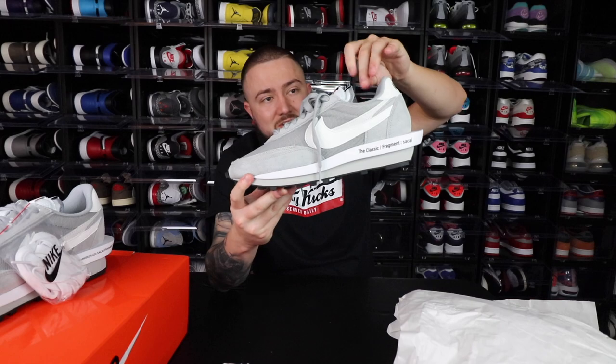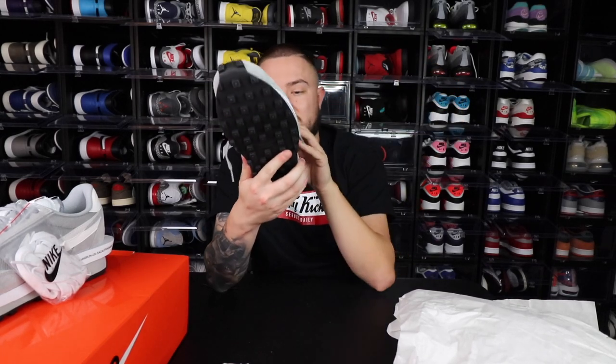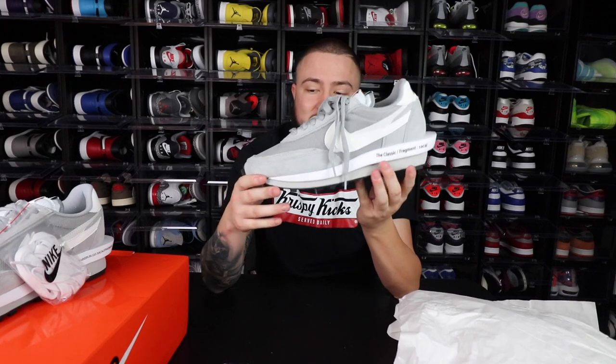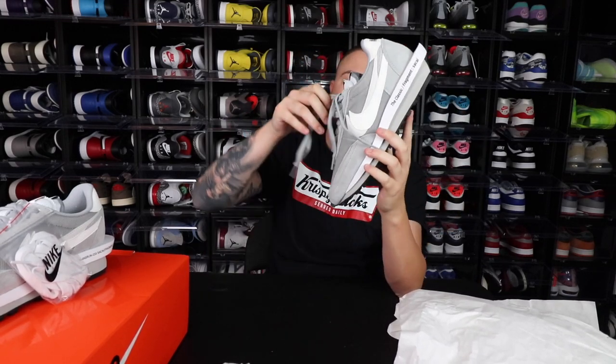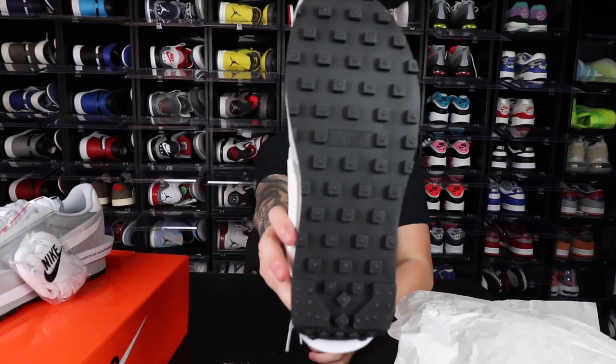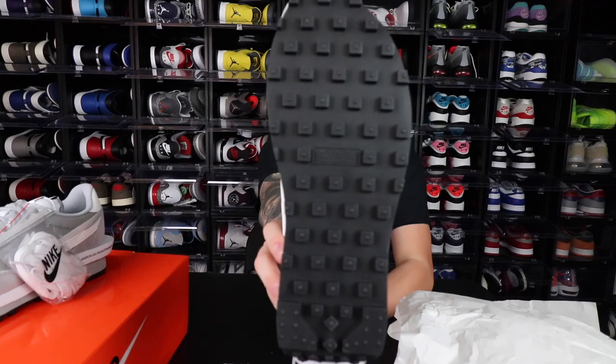But definitely I think that a half size up would have made it a little bit easier to put on. But you know what, I'm glad I got the size I did, because once I put them on, they fit like a glove. So it fit perfect. Everything about this shoe I liked. Let's see, oh, it even has the US patent number on the bottom. That's pretty neat. I didn't even notice that.